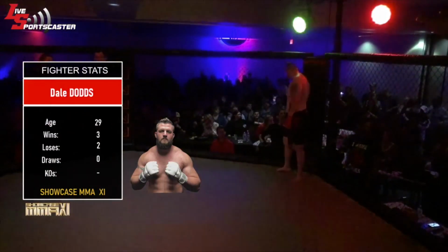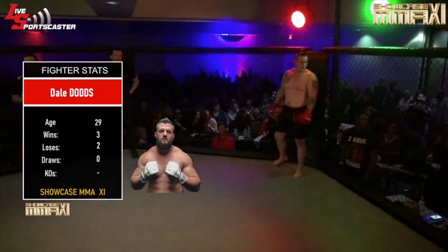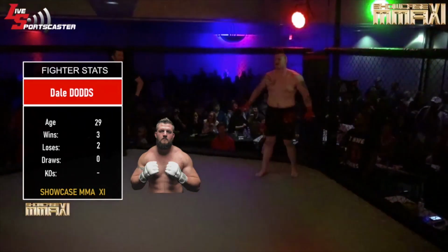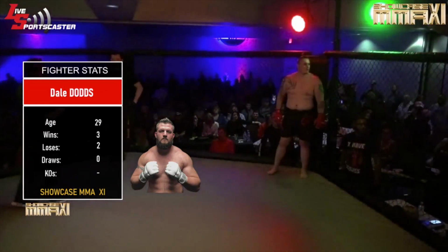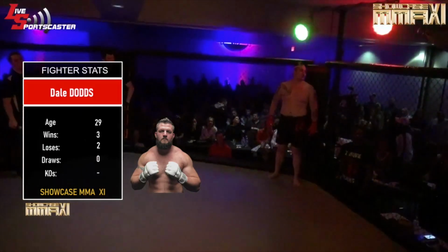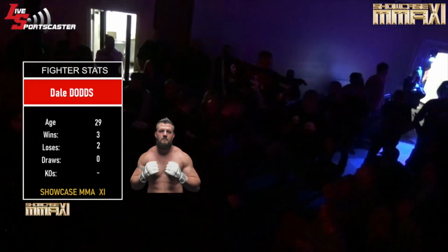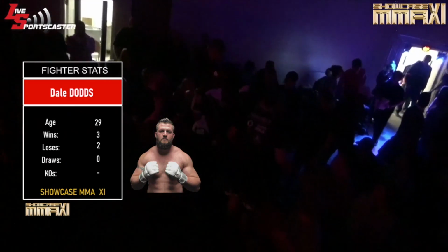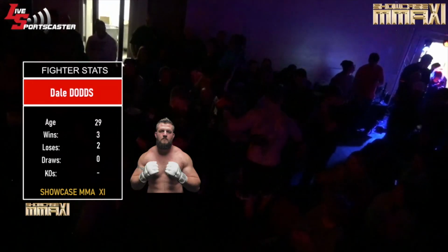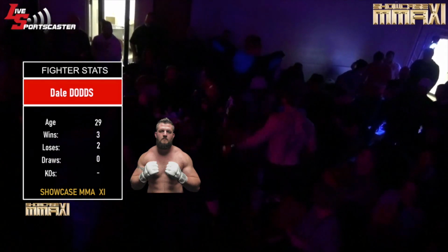And here we go, the other half of our big heavyweight title fight. As we await Dale Dodds and his entrance into the cage. What a night it has been. Knockouts, submissions, everything you can imagine. And it continues to get better. We've got one more directly following this. It's the big featherweight matchup for the Showcase MMA featherweight title. Robbie Ring versus Michael Valadares. But now all eyes are on the heavyweights.